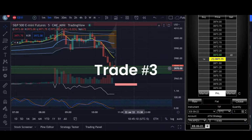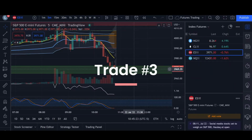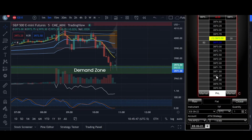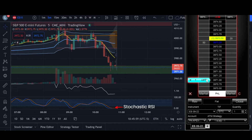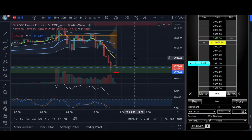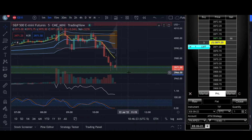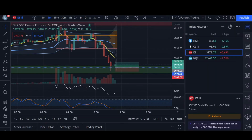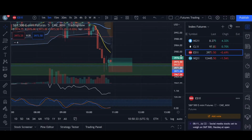I'm traveling again on Friday, so please bear with the janky recording setup. Bears have pushed price down into a demand zone, with stochastic RSI now at oversold levels. When I see price put in a higher low, I interpret this to mean that buyers are defending this demand zone and decide to go long at 39.71. I'm in this trade for a little longer than I want it to be, but with price never really dipping below my entry, I'm never in any danger, so I'm happy to let the trade run and eventually get the 5-point scalp I was looking for.